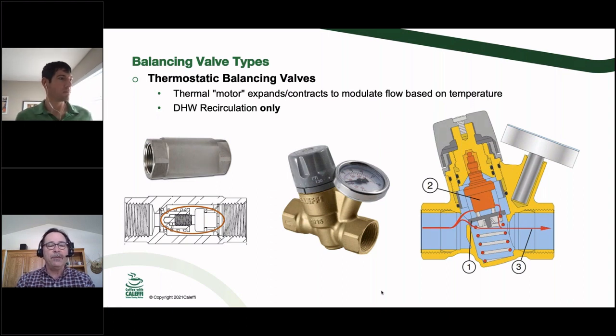Now, these are not used in HVAC or hydronic applications. This is strictly a domestic hot water recirc balancing valve. And we say it's a temperature solution for a temperature problem. It has an element inside that's a lot like a mixing valve. It's a sealed device that expands and contracts to open and close a valve plug, and it responds to temperature. Cool temperatures will make it contract, and higher temperatures will make it expand to close that seat down to minimum.